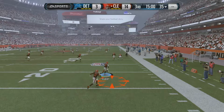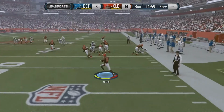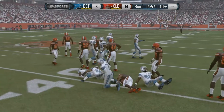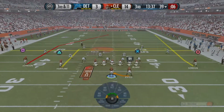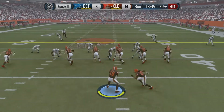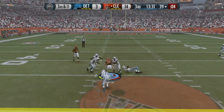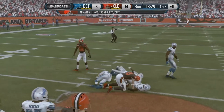Cleveland receives the opening kickoff for the 2nd half. Tavon Austin will take it out past the 30, and he's taken down at the 40. And that's where Cleveland will start out. It's Matt Mason still in there. Neil Gordon not going to return to this game. More on him later in the video.